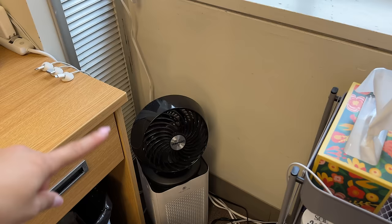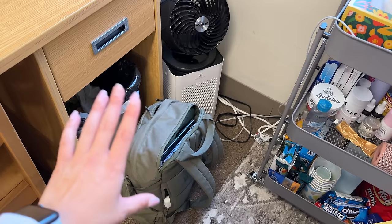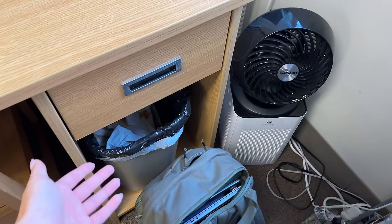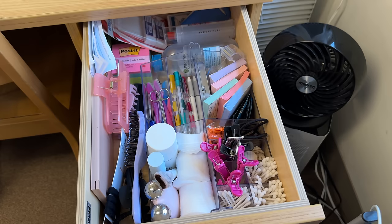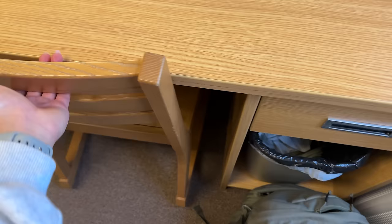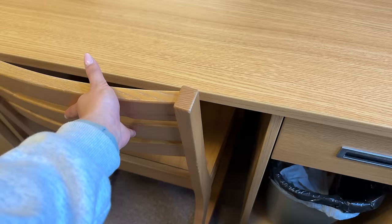Down here, we have a fan and my air purifier to try to minimize the sickness and allergies that marinate in this college. I normally just keep my book bag right here, trash can down there, and then we have this pullout drawer. There's a bunch of random stuff in here. It's kind of like school supplies, hair stuff, and skincare stuff all meshed into one. And then we got these chairs that rock and give me a heart attack every single time I lean back in them. They're not very comfortable.